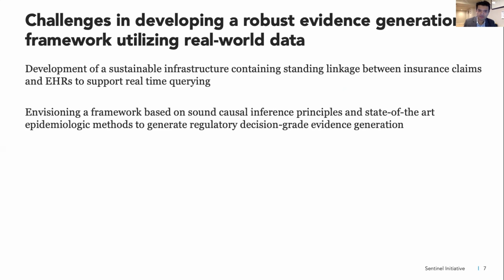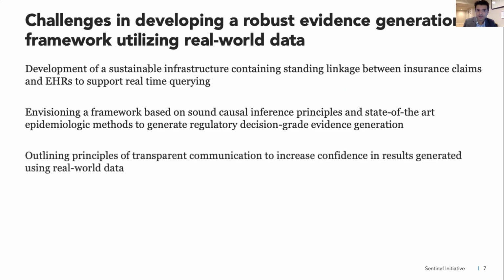It's also important to envision a framework that is based on sound causal inference principles, because the evidence that we are generating through the Sentinel system is oftentimes quite influential in determining regulatory action, and we don't want to rely on just associations alone. We need to generate evidence that is causal in nature, and to do that you need to have a sound framework in place, which is very much a focus of the Innovation Center. And outlining the principles of transparent communication is also quite important to increase confidence in the results that you generate. So our panelists today will be touching on each of these broad themes with respect to challenges in setting up the infrastructure, setting up a causal inference framework, and outlining principles for transparent communication.